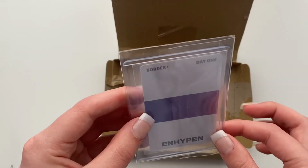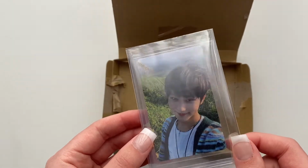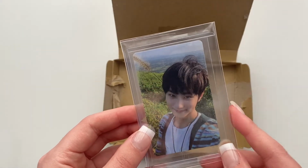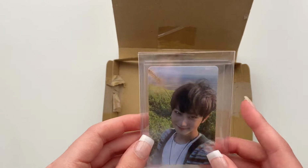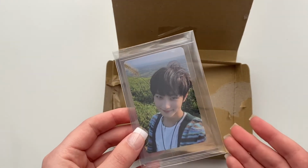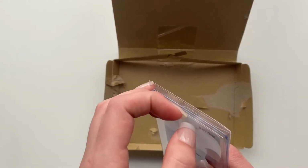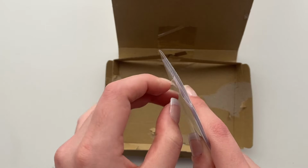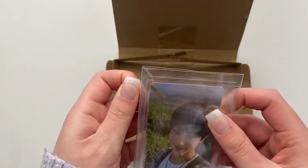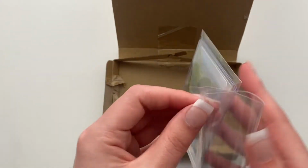So this is the first card. We have Enhypen Border Day 1, and we have Jungwon's Dawn photo card, one of his 3 Dawn photo cards. And I'm super happy because with this one I actually completed my Jungwon Border Day 1 collection, because this was the last one I needed. So I'm gonna open this up for you guys. It's in this top loader, which is always great.